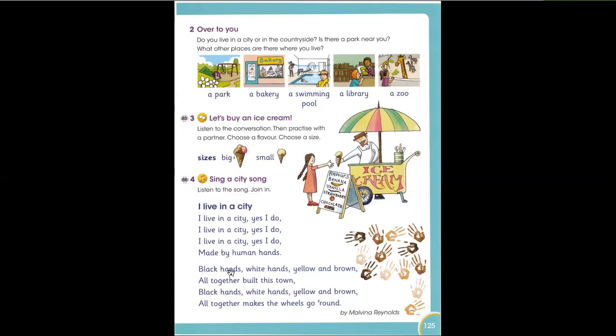This is why we are different. Some are from Jordan, some are from Egypt, some are from Sudan. All the humans, Allah made them. So they are different. They are from different areas. It doesn't matter. Yellow hands and black hands means there are people who are living in different areas and have different colors. All together, kullahum sawa, built this town, built the city.